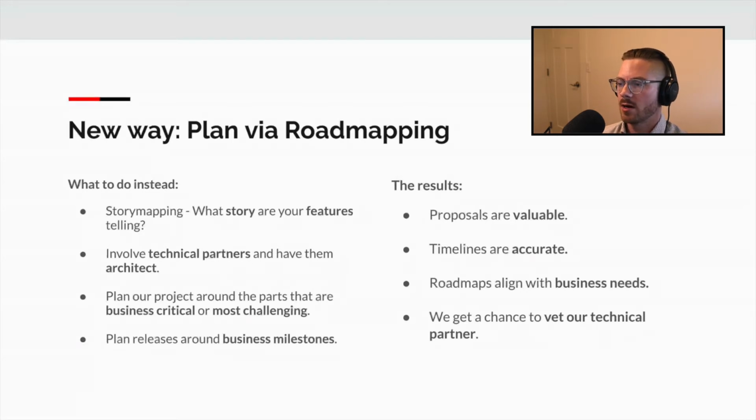We're going to plan our project in the milestones, the deliveries that we have, around the parts that are business critical or most challenging. What I mean by that is if there is a piece that when we look at it as a technical person and we go, oof, that location sharing, I'm not sure how we're going to handle that, that's first. Because if we spend a month on location sharing and we get nowhere, we can revisit the entire project versus spending 11 months on everything else and then trying to do that in month 12.